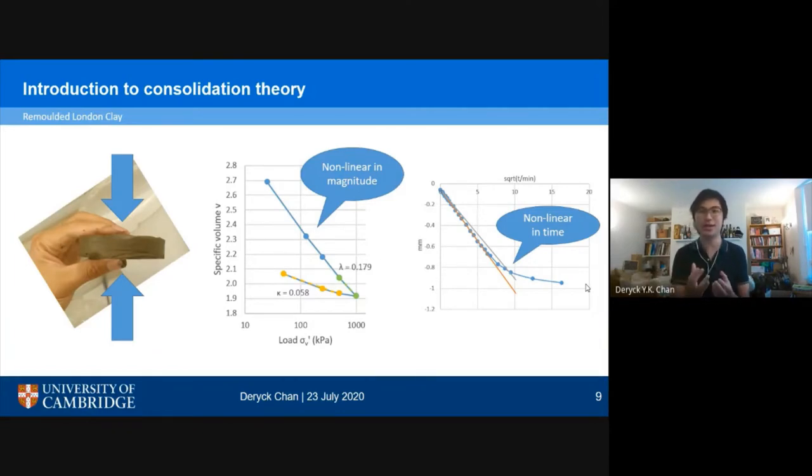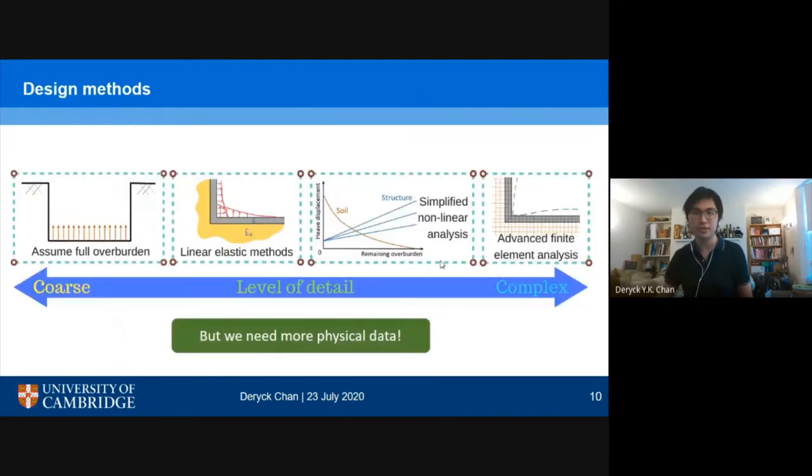And that's why any approach to this would necessarily be quite complex. But at the same time, we need to simplify the problem down to a level that we can use in routine design so that we can actually build some basements and not become completely tied up with the minutiae of how individual grains of sand and clay behave. And so a number of methods are used in industry to design basements.